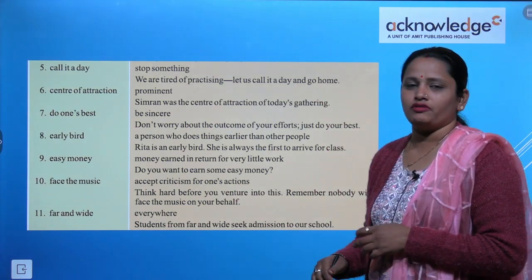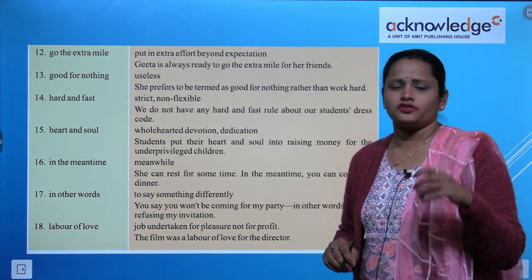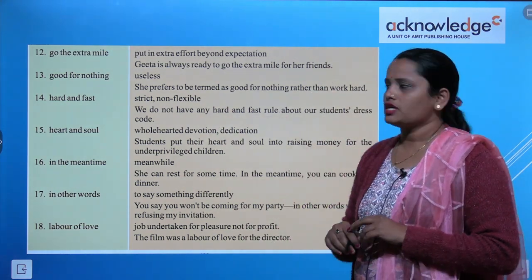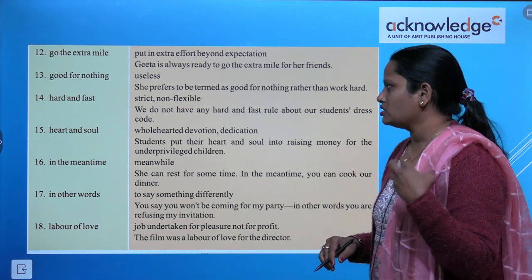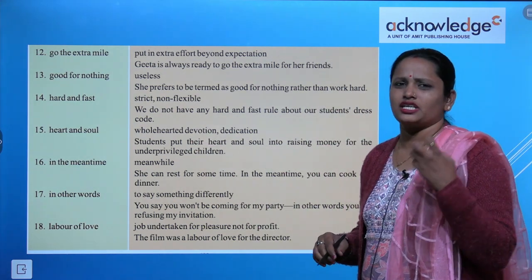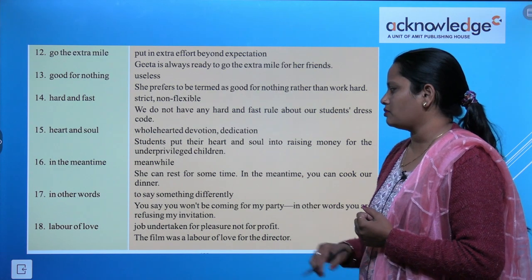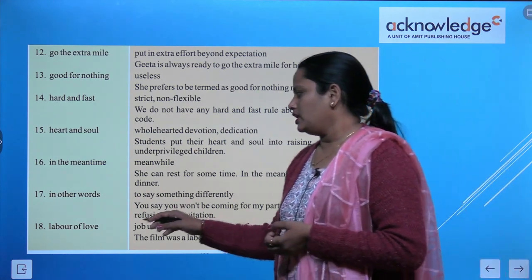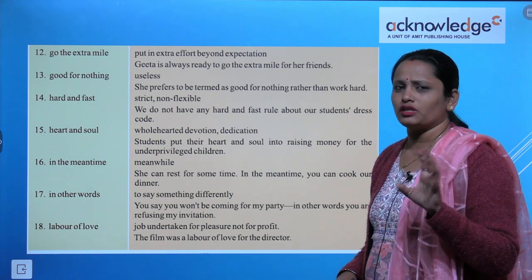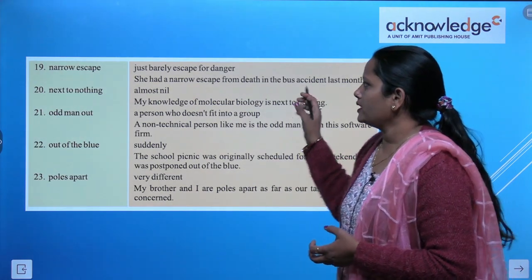Far and wide means everywhere, हर जगह. Go the extra mile, put in an extra effort beyond expectation, means expected जितना अभी नहीं किया है उससे अधिक काम करना. Good for nothing, किसी काम का नहीं होना. Hard and fast, strict और non-flexible means जो कहीं भी मोड़ तोड़ नहीं सकता. Heart and soul, whole-hearted devotion, dedication, पूरी मेहनत से लगन से काम को करना. In the meantime, किसी एक पर्टिकुलर टाइम की बात हो रही है यहाँ पे. In other words, to say something differently, दूसरी भाषा में किसी बात को समझाना. Labor of love, job undertaken for pleasure, not for profit. So कुछ ऐसा काम करना जिसमें आपको प्रॉफिट की कोई जरूरत, मतलब कोई उम्मीद नहीं है, आप सिर्फ सोशल सर्विस कर रहे हो.